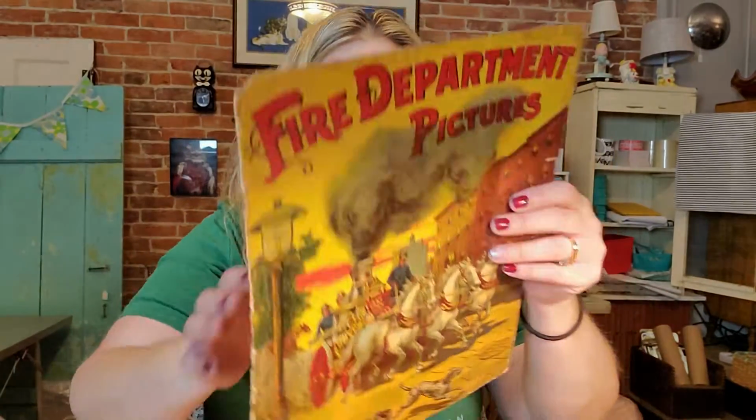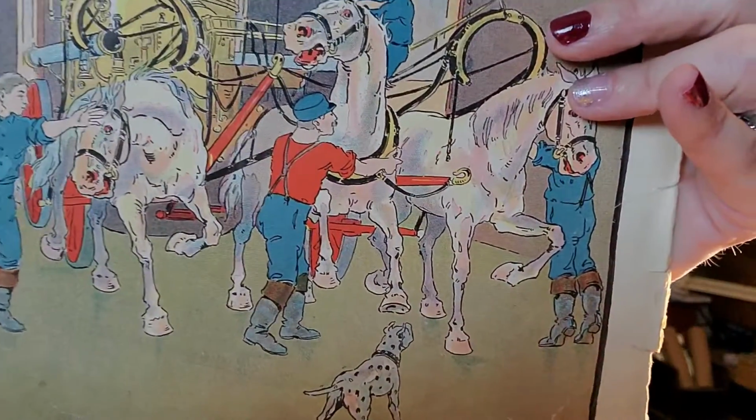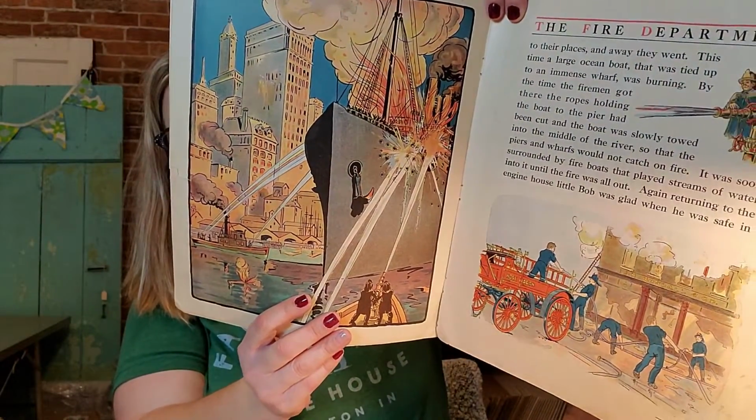And let me open it up and see if I can get a copyright on the inside. You can see here the graphic there. This is early. Look at the fire engine. I'm not seeing a date in this. I'm sure if I did some research on it, I might find another one. I mean, just look at the graphics. They're putting a fire out off of a ship, a large ocean boat, it says.